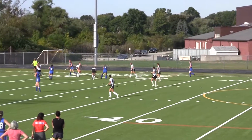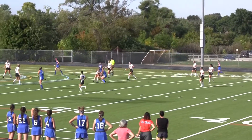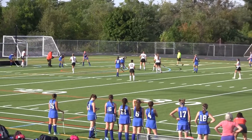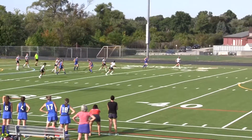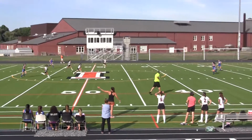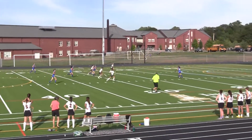Middle of the field. Charlotte's defending. Ball's in the middle. Let's get Deirdre out front, taking it up the side. Finds some room in the middle and rolls it up. Nice pass to a running Izzy, who gets it to a running Julia.